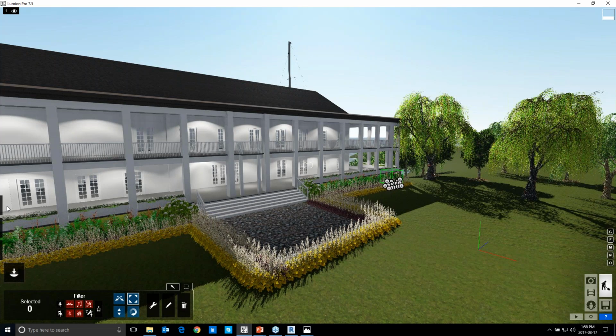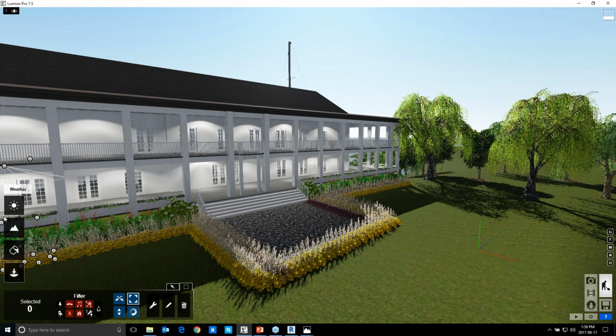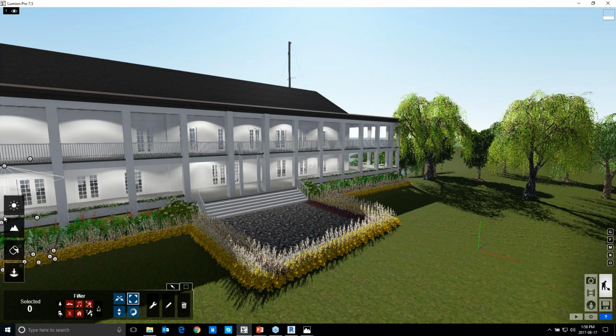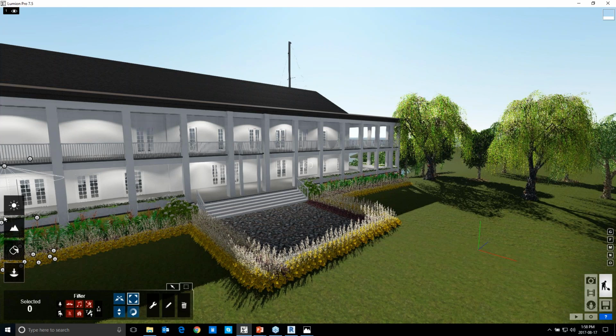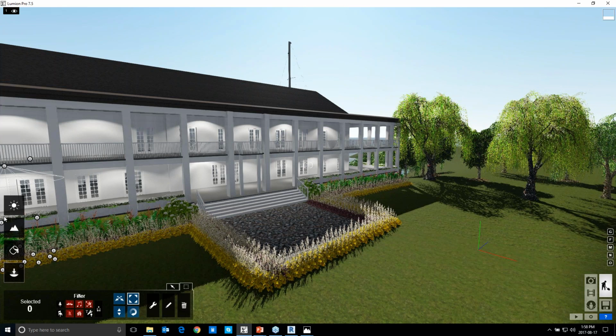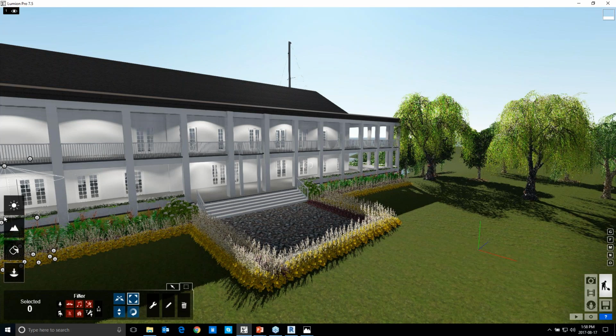You do have the option of also working with some of the Google Maps data. So if you want to work with a city part or like a big city block, you could do that as well. Again, the bigger the geometry, the more horsepower you're going to need. So if you have 4 gigabytes, you want to invest in a bigger video card like 6 or 8.